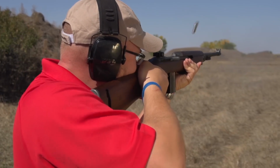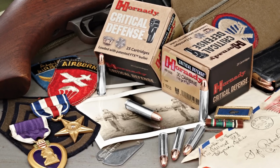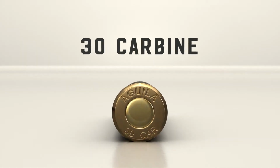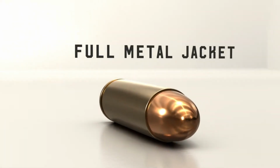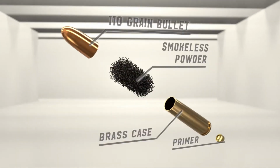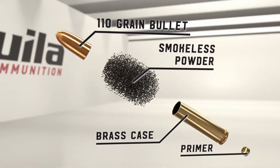With a muzzle velocity around 1,900 feet per second and energy levels in the 900 foot-pounds range, it's far below what's recommended for clean, effective harvests of medium or large game. It's closer to a hot pistol round than a capable hunting cartridge. And then there's the ammo selection, or lack of it.